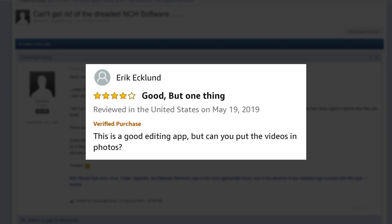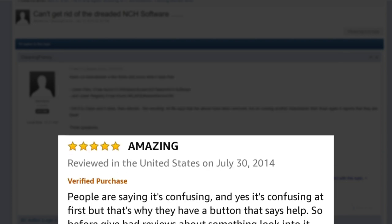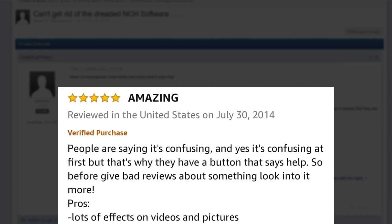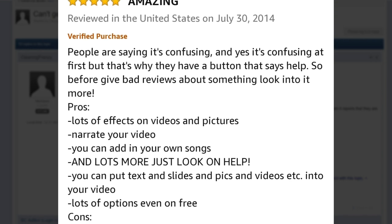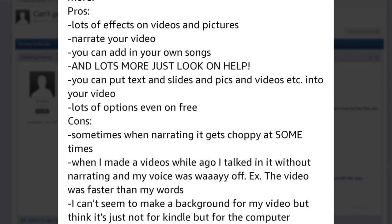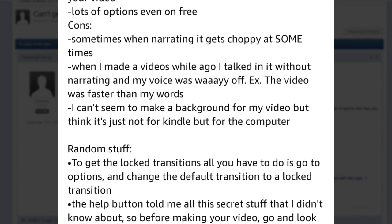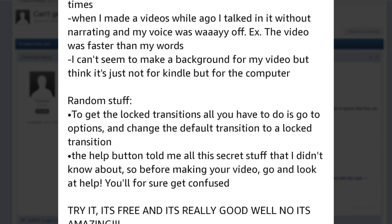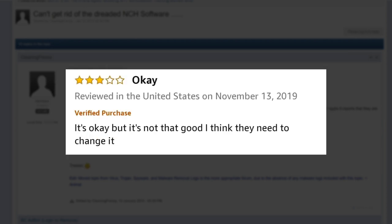4 stars. Good, but one thing. This is a good editing app, but can you add the videos and photos? People are saying it's confusing, and yes, it's confusing at first, but that's why they have a help button that says help. You can put text and slides and pics and videos, etc. into your video. Cons. Sometimes when narrating, it gets choppy at some times. I can't seem to make a background for my video. My autistic son loves this. It's okay, but it's not that good. I think they need to change it.